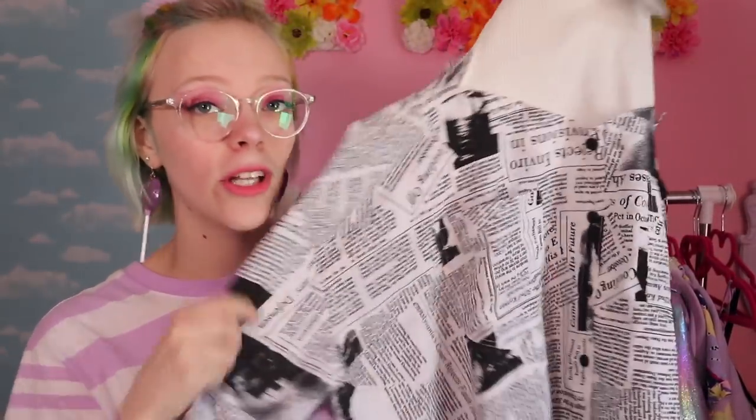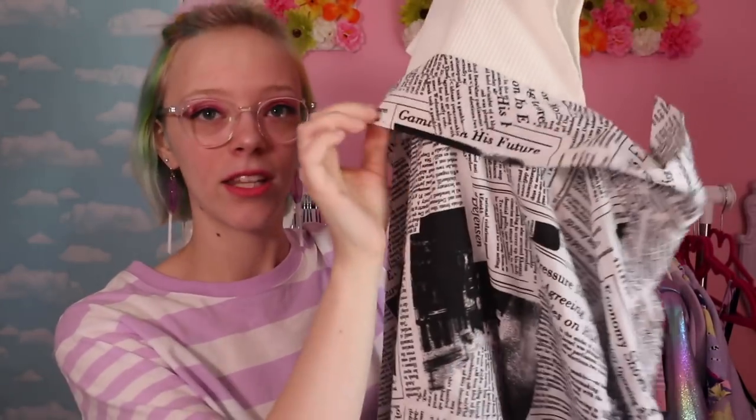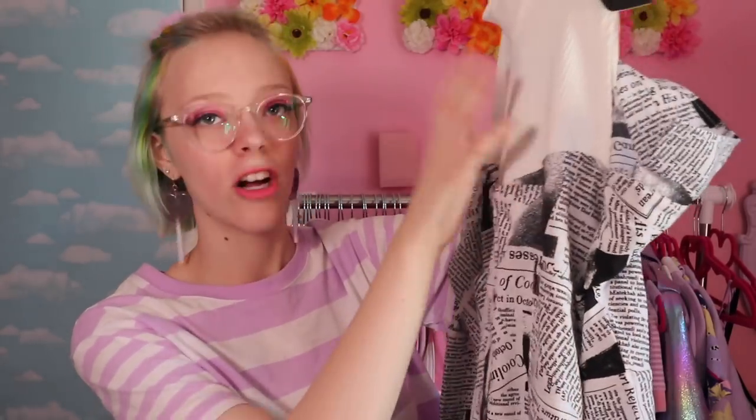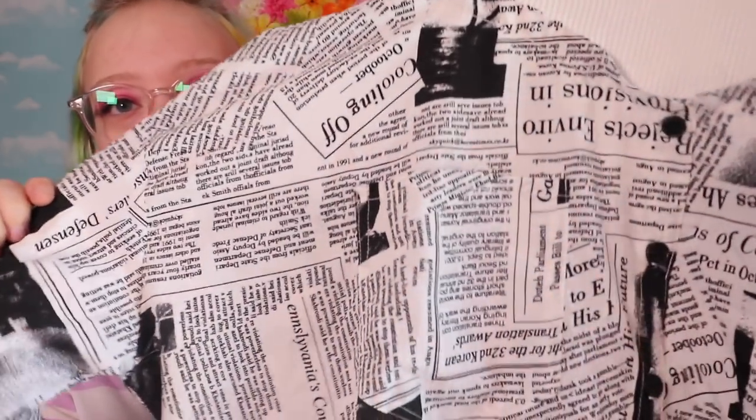And then I'm thinking with the black belt from Wego, yes, cinch that waist in, it would look super cute. But I just think it's so weird and different, and it's got the flip and everything, so it looks like you have a dress shirt on top of another shirt, but it's all one and it's like a dress. So I just think that's really neat, and it's a newspaper print and I love it.